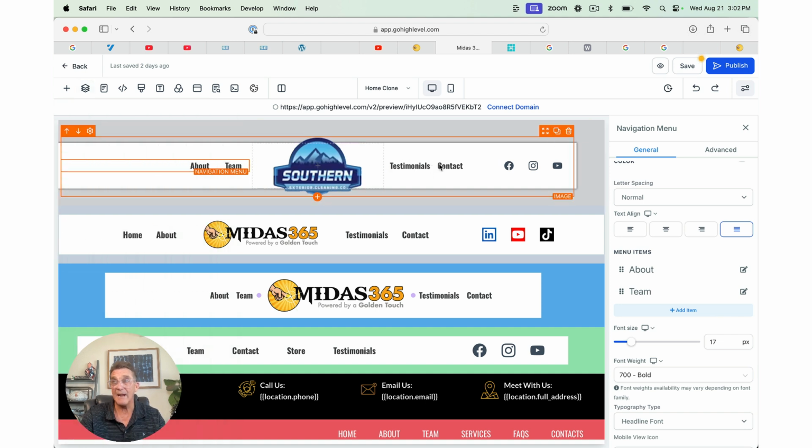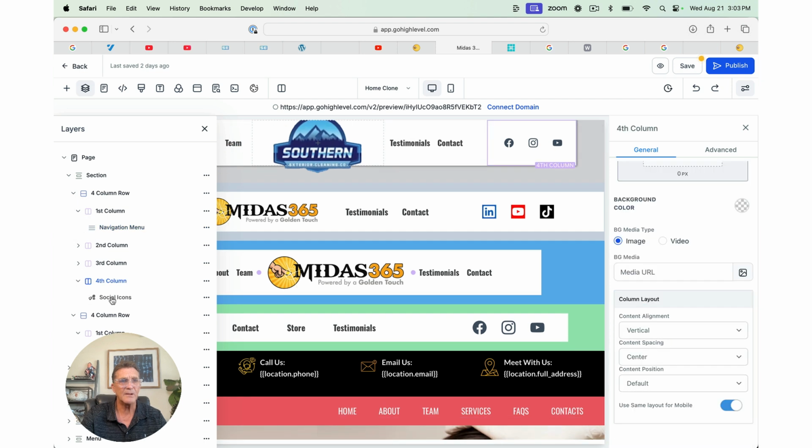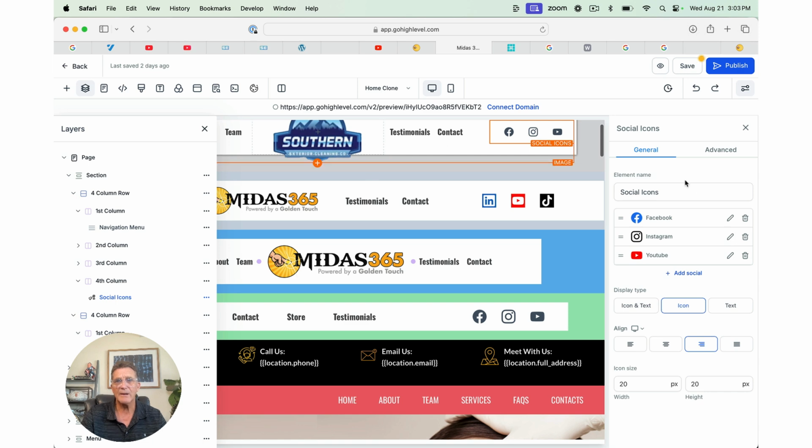This is another nav menu that if I clicked on that, I would only see testimonials and contact in this one as opposed to team and about. And then this one here, I just put in a social element. Let me go back to that column. I'll go back to the second, third. Here's the fourth column. It's social icons. So here, I choose the different social icons that I want.